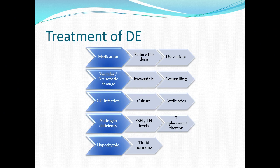What is the treatment? Well, if a medication, such as antidepressants, is causing delayed ejaculation, you can reduce the dose or use an antidote. If there is vascular or neuropathic damage, sadly, these are irreversible, and the patient should receive some sort of psychological counseling. If there are infections, treat the infections. If you detect androgen deficiency, you can put the patient under testosterone replacement therapy. And if there is hypothyroidism, again, you can give thyroid hormone to the patient.